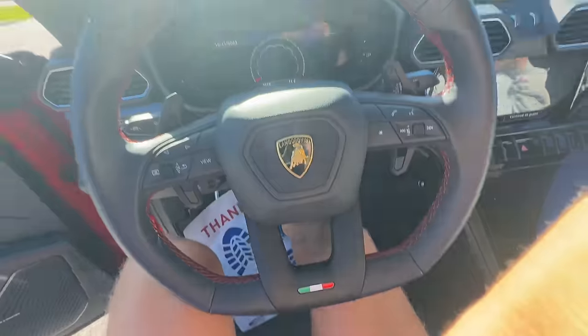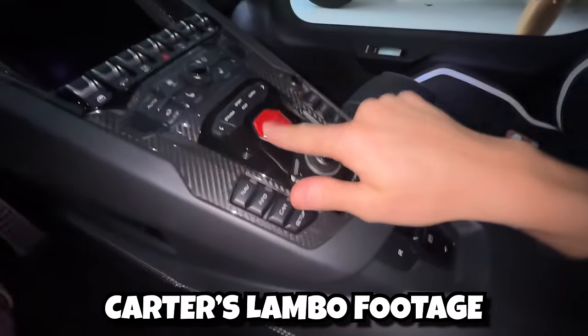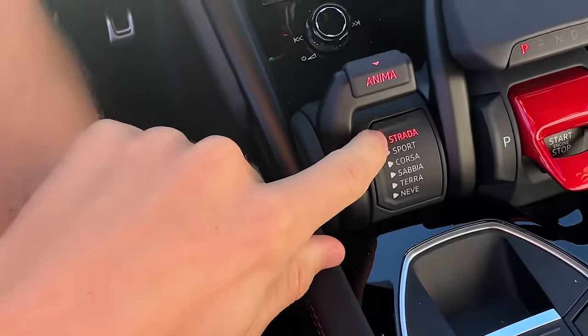Oh, and what is not to like about this interior? Check this out. Ooh! Look at this Urus S. Look how you start this thing, just like my brother's Aventador. You flip it up, you press it. Listen to that. That sounds good. We got different modes. Strada, Sport, Corsa. We're going in Corsa because that's... Oh, that opens up the exhaust.